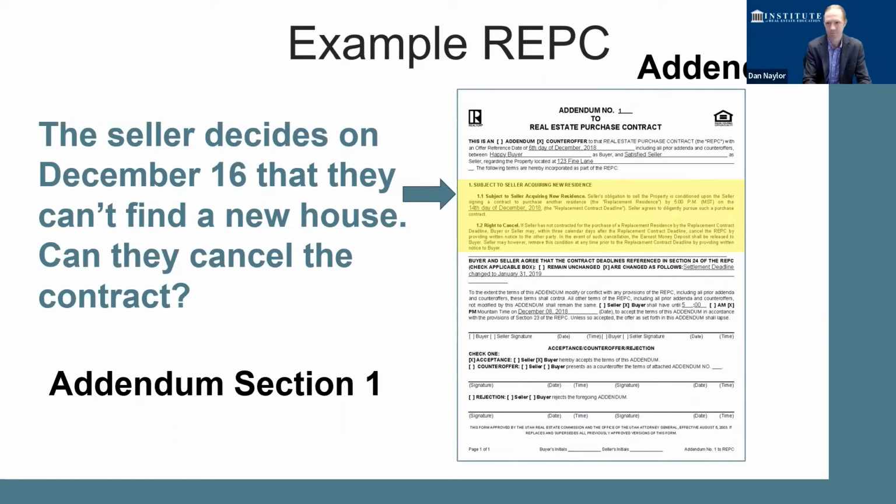Okay, now let's drop down in this addendum, because there's another thing in here that's kind of interesting. It says buyer and seller agree that the contract deadline referenced in section 24 of the real estate purchase contract remain unchanged or are changed. Yeah, they changed the settlement deadline to January 31st. Now, go to the very last page of the real estate purchase contract and look at section 24. And it says the settlement deadline here was January 17th, 2019. But they changed it to January 31st.